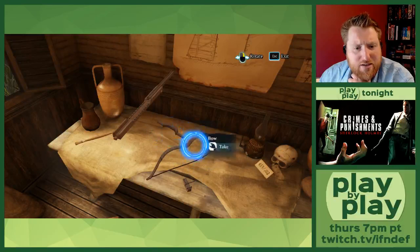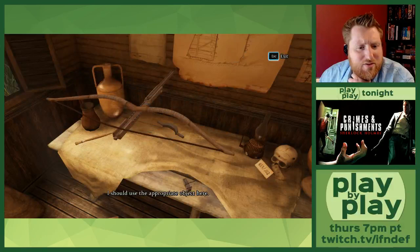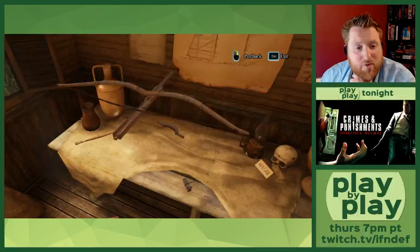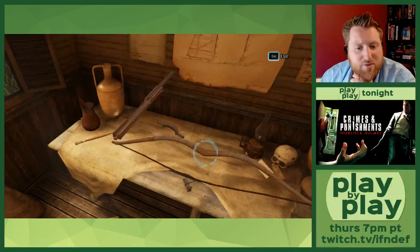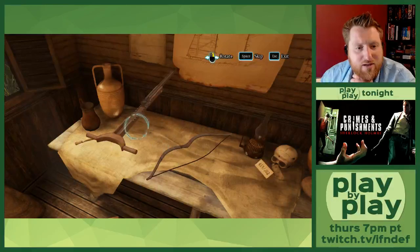Okay, alright, good. This goes... I should use the appropriate object here. Sherlock Holmes. Mechanism housing, handle joint. Okay, put this down. Handle goes on the handle joint. Mechanism goes in the mechanism housing.